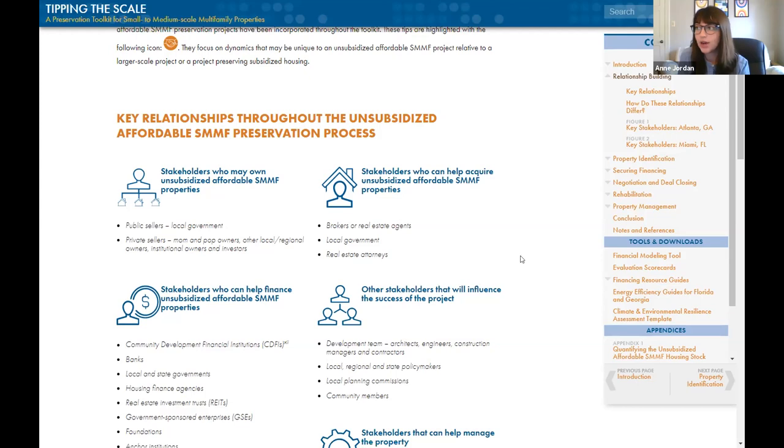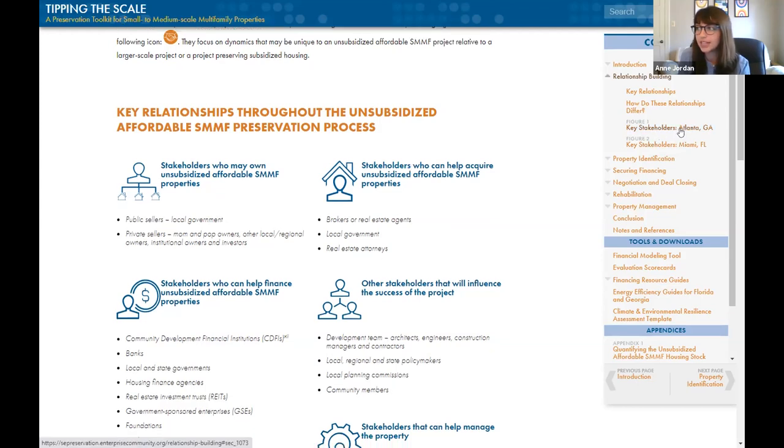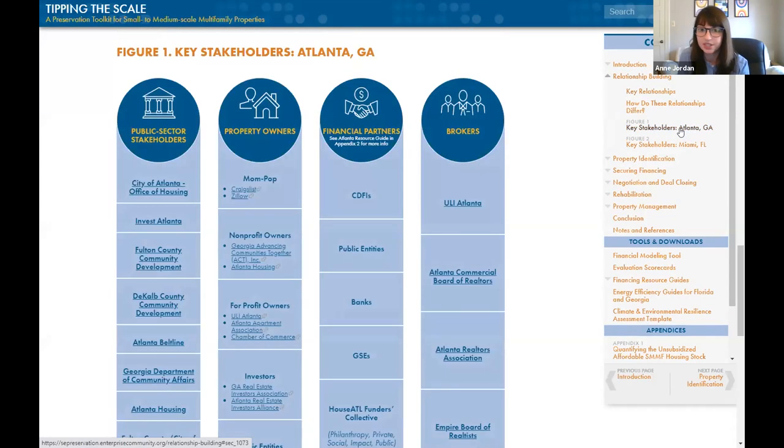And then we also outline some of the key stakeholders in Atlanta and Miami specifically that may be helpful to involve. And there are links throughout to click on these partners and find out ways to work more closely together.